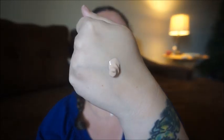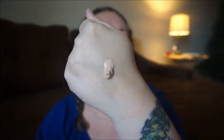So this is L60, and it says this is a 12-hour foundation. Here is the foundation, and as you can see, it's a liquidy foundation as it's running down. Now, I do like the pump because it's a twist one, so you can always twist it to close it. I really do like that about it. So I think this will be a good color for me. I do not have my beauty blender, so I'm just going to be applying it with a Kabuki top brush.